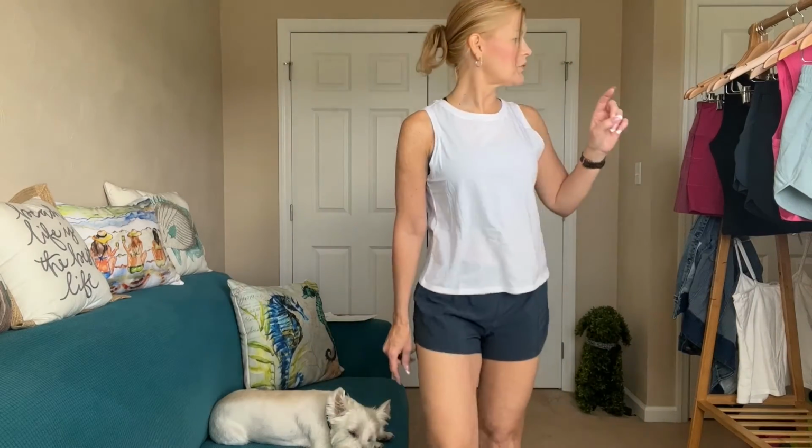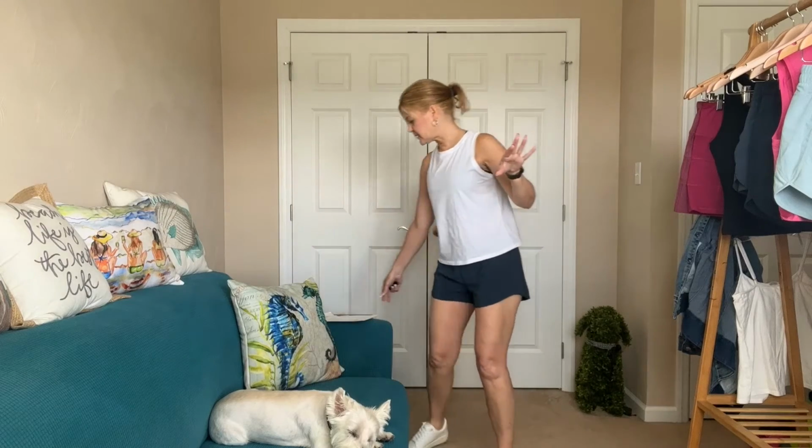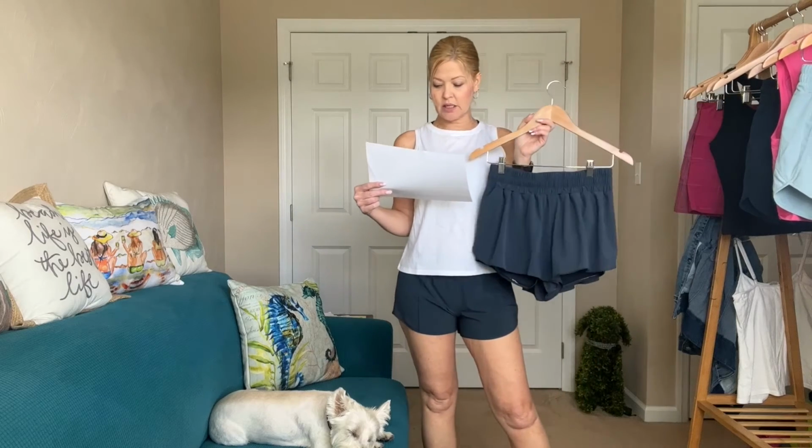All right, and I want to run through the shorts one more time because I think I might have had these colors off just a little bit, and therefore the sizing. So this one should be the Feathery Fit Soft High Rise Mesh Liner Short with the zip pocket, and these have a 2.5-inch inseam, and this is called Stylist Indigo, $28.